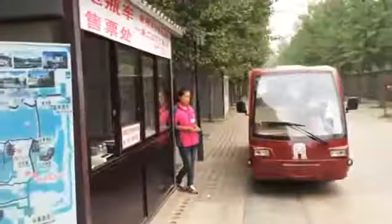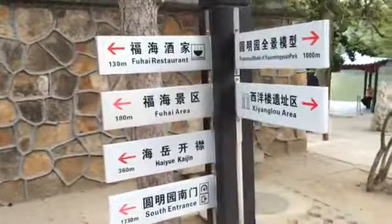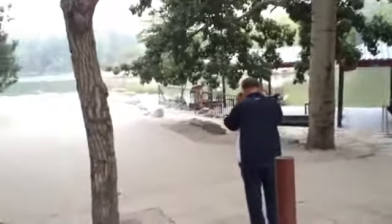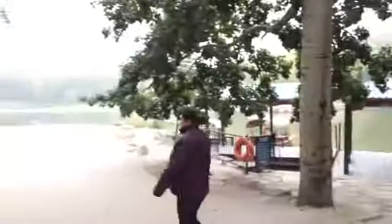They call these battery cars. So here's a boat. Oh, fuck. Got stabbed by that fucker. Right in my ear. So here's the boat pier. We'll mark this off.